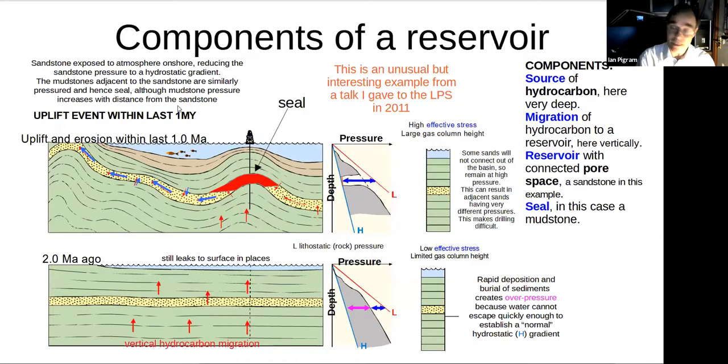The components of a reservoir. To have hydrocarbon in a reservoir, you need a source of hydrocarbon, migration of that hydrocarbon into a rock that can be a reservoir, and then you've got to seal it in that structure. So to get those four ingredients is rather rare, but you can do it if you know how to look for it. So in the bottom diagram here, you've got vertical migration of hydrocarbon way below this depth in this diagram.